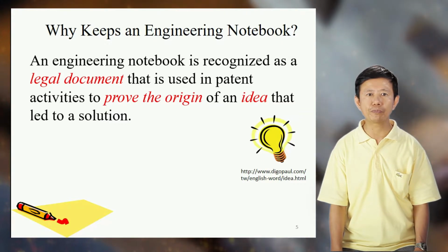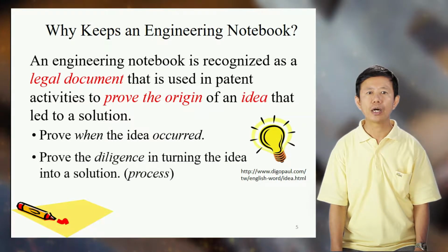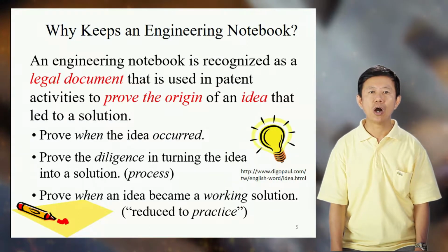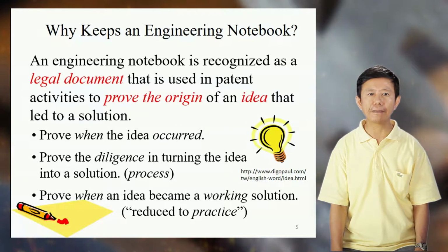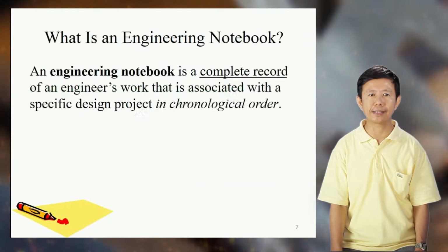It is used to prove 1. When an idea occurred, 2. The diligence in turning the idea into a solution during the process, and 3. When an idea became a working solution. So, all the personnel involved with a specific R&D project have to keep an engineering notebook. Now, you might wonder what an engineering notebook is. And I'm going to tell you briefly in the following slides.